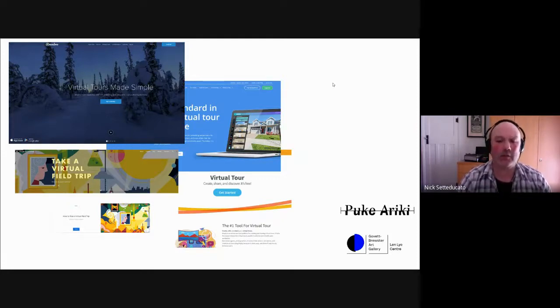That's why I think things like Google are really useful, because it's a big company and they're not going anywhere. So something like Google Arts and Culture is probably going to be around, and they're going to continue to support it.